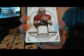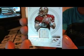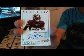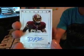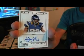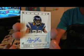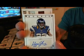Steve Young jersey for the 49ers, to go with the auto jersey already. 45 of 99. D'Angelo Peterson for the Redskins. Autograph rookie. Number 299. Another rookie. Harrison Smith for the Vikings. It's the first card for Ryan Emery and the Redskins. Harrison Smith, Vikings. Goes with the Bears and Joe Sapp, 14 of 99. Oh, we got some tags.